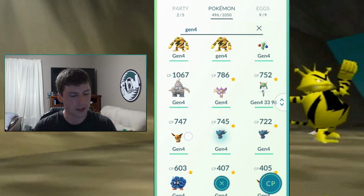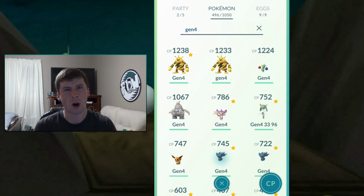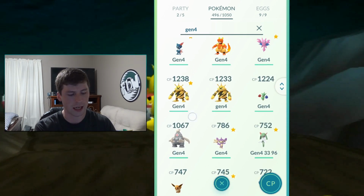And then some other cases would be something like an Ambipom. In this case, I just want one of them, probably just for a Pokédex entry. That's very important as well, to just keep them that way.